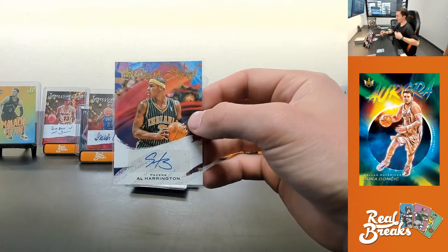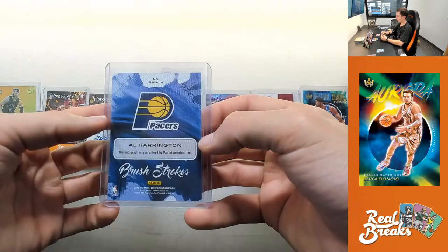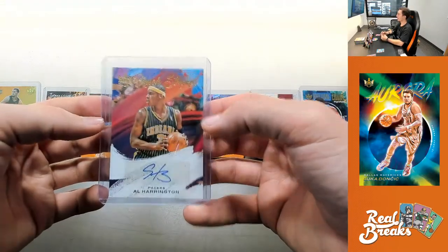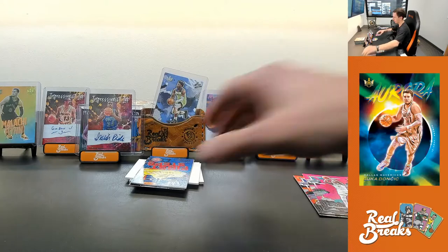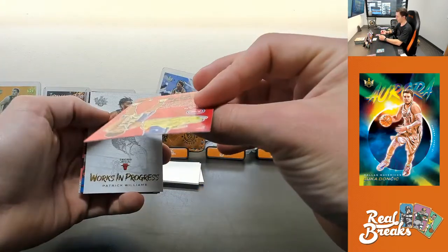And Al Harrington, brushstrokes auto for the Pacers. Where's all the rookie ink? The second half of this case got to have a bunch of rookie ink in it, I'm thinking. Numbered out of 99, Pacers to Matt Herman. That's cool. First steps, Killian Hayes for the Pistons.